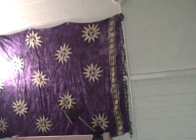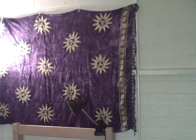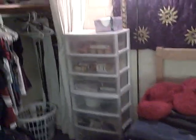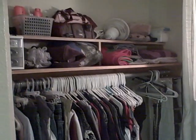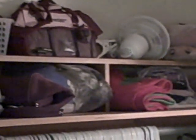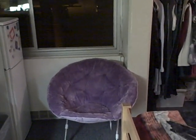Okay, my side of the room, there's the bedside table. I added a little kind of hanging tapestry sort of thing. It's purple with suns on it, and it's above the bed with drawer units with my food in it, because food's very important, with shoes in the corner, clothes, and then miscellaneous stuff up here. Oh yes, it's awesome. And then my saucer chair I put next to the window because I figured we could read and it would be fun.